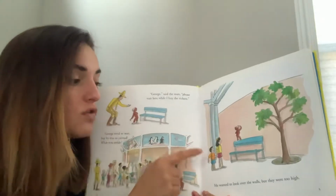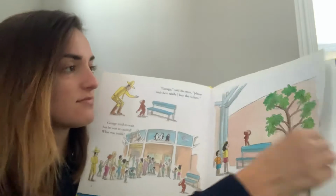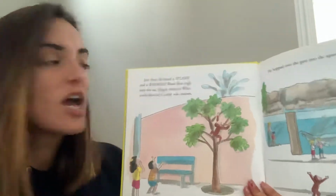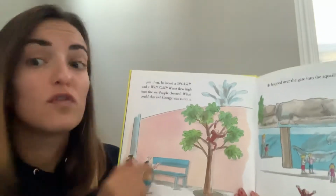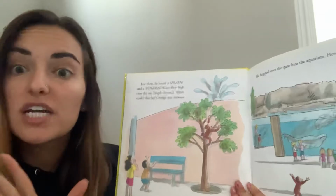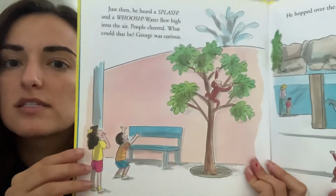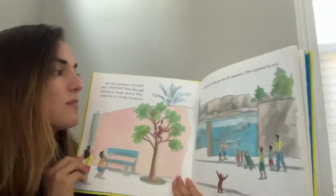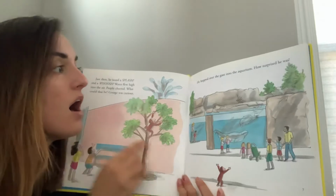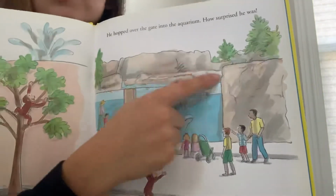He wanted to look over the walls, but they were too high. Just then, he heard a splash and a whoosh. Water flew high into the air over the wall. People cheered. What could that be? George was curious. He hopped over the gate into the aquarium. How surprised he was. Look, friends, what did he see?